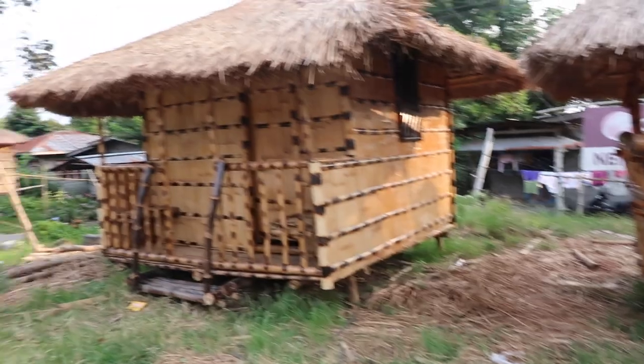And in this video, I'm going to show you different types of Nipa hut. And they have also a good price. So stick with me and I will tour you to the Nipa hut houses here. Look at the Nipa hut here. They have these different designs.